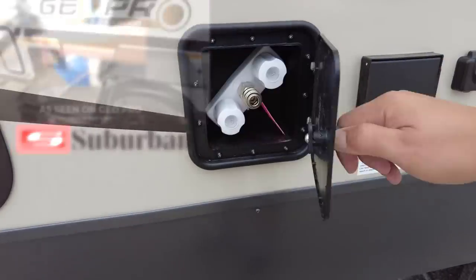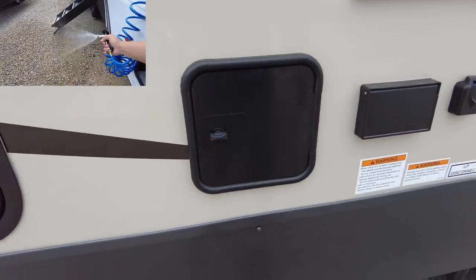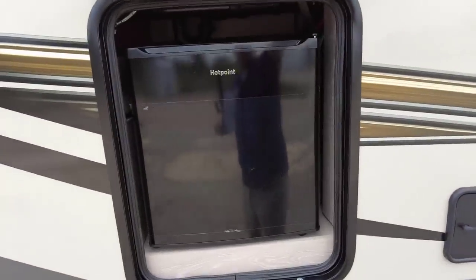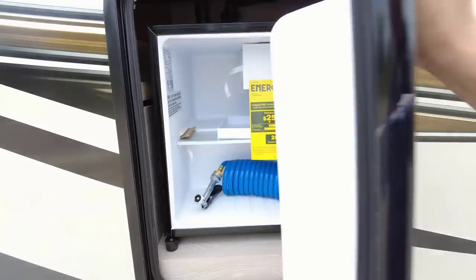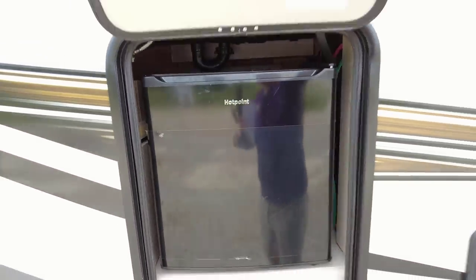Open this up right here. You're gonna have a hot and cold setting as well to be able to have an outside spray shower, rinse off the kids, rinse off the dogs. Hot point refrigerator, micro fridge. Open this up. Nice. You also have a little sprayer right there as well on the 1¼-inch thick slam latch baggage doors.